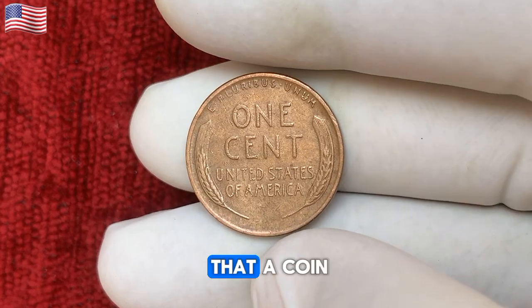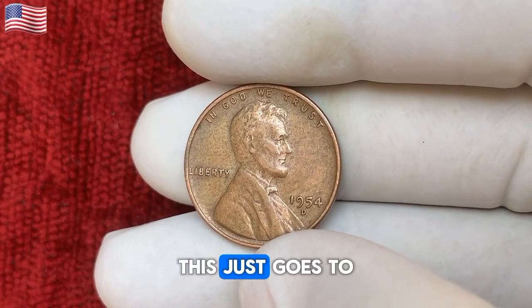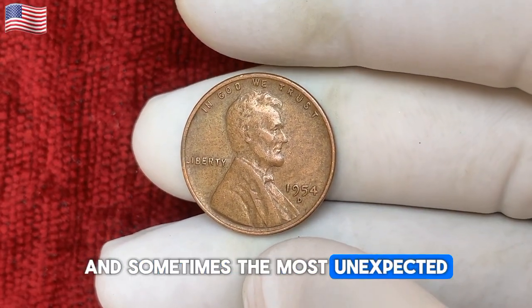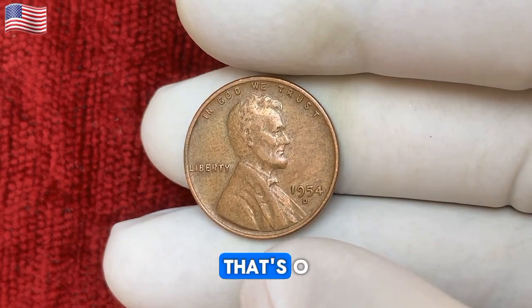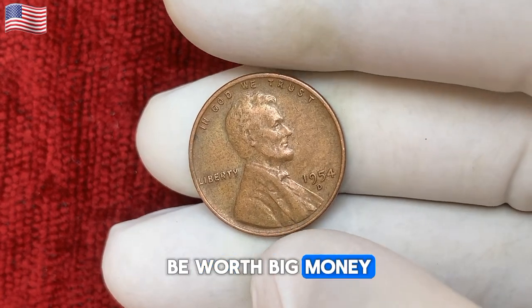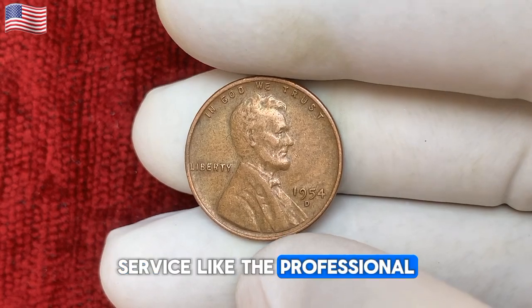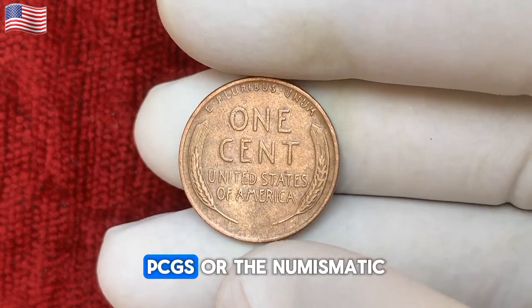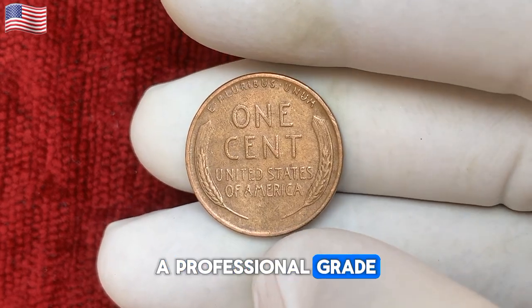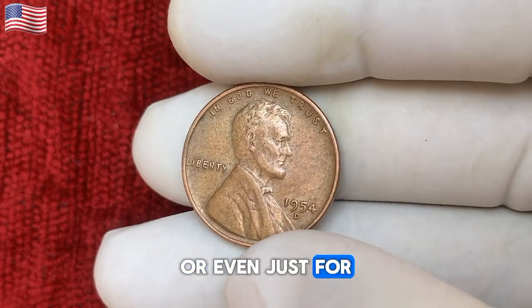It's incredible to think that a coin that was once worth just 1 cent could now be worth so much more. This just goes to show that the world of coin collecting is filled with surprises, and sometimes the most unexpected treasures can be hiding right under our noses. So, what should you do if you think you have a 1954 Lincoln wheat penny that could be worth big money? First, have it professionally graded by a trusted grading service like the Professional Coin Grading Service, PCGS, or the Numismatic Guarantee Corporation, NGC. A professional grade will give you an accurate assessment of your coin's value, which is crucial when selling or even just for your own peace of mind.